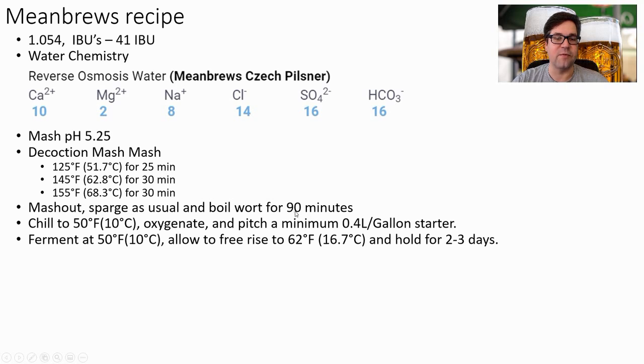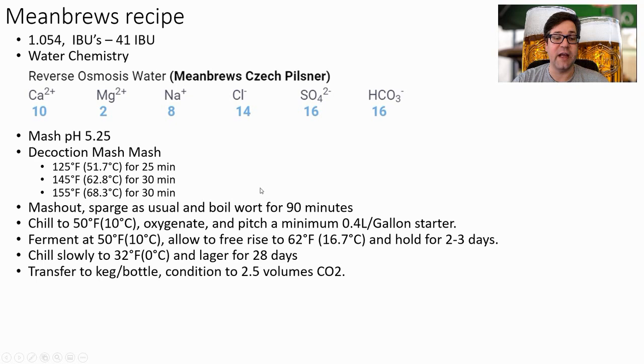Ferment at 50 and allow to free rise to 62 as the fermentation tails off. So if you get about 5 points to your terminal gravity, start bumping the temperature up to around 62 and hold there for 2 to 3 days for a diacetyl rest. Chill slowly to 32 and lager for a month. I didn't present that, but the average lager duration was about a month for this beer style. Transfer to keg, bottle, and condition to 2.5 volumes of CO2.